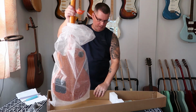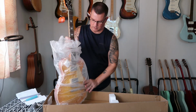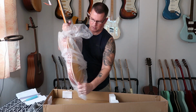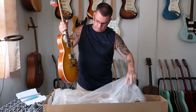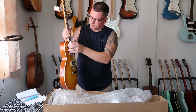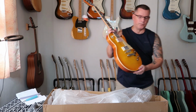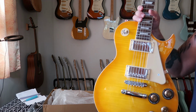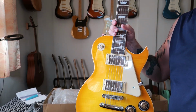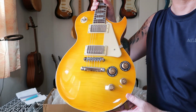So this is the 450 Plus. Look at those two. Oh yeah. Nice looking. Close up. Yeah, he loves to have this kind of guitar. He asked me how many times. Which one do you like?